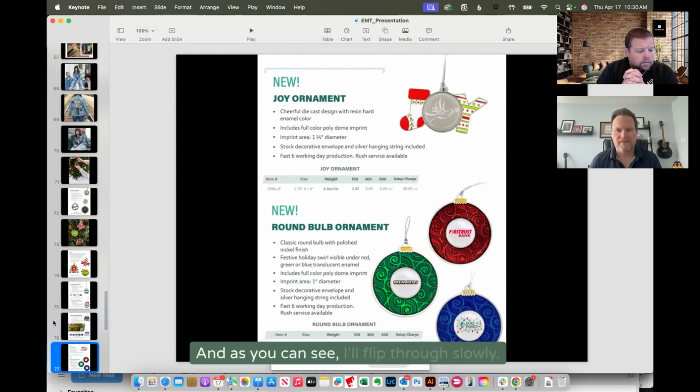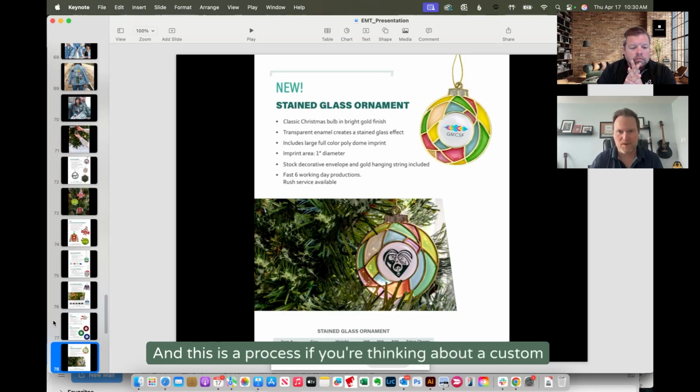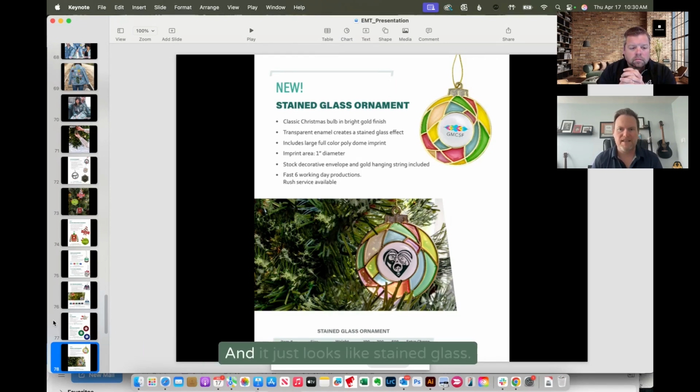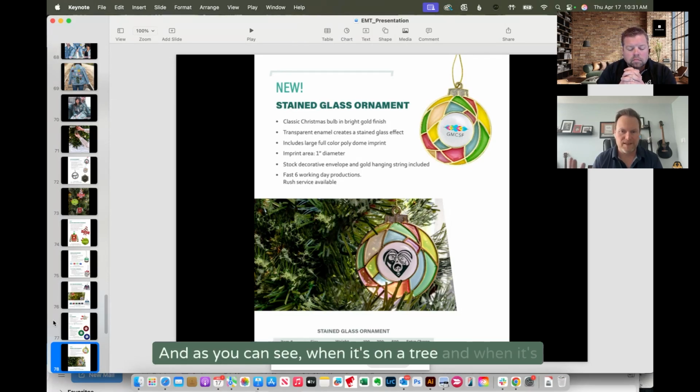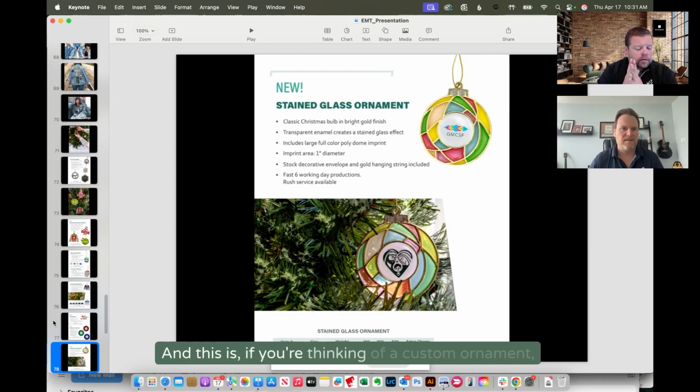And as you can see, I'll flip through slowly. This is one of my favorite ones because we use translucent enamel. If you're thinking about a custom ornament that you can do for yourself, it just looks like stained glass. And as you can see, when it's on a tree and when it's lit up, it's absolutely beautiful. This is something that we can do for you also.